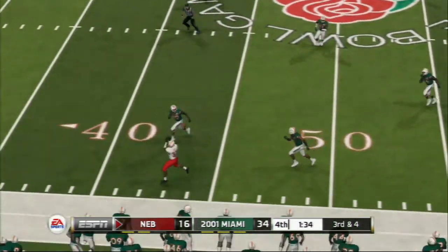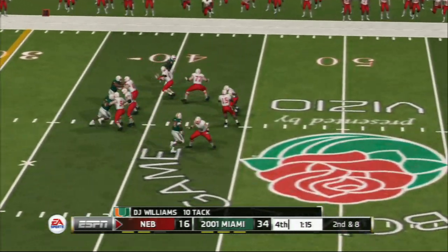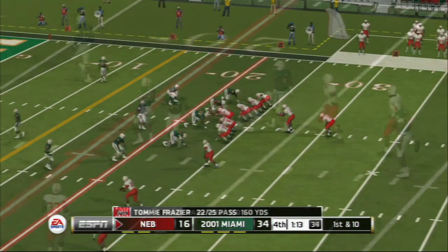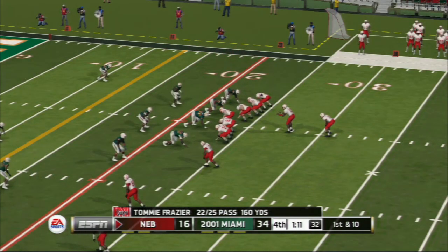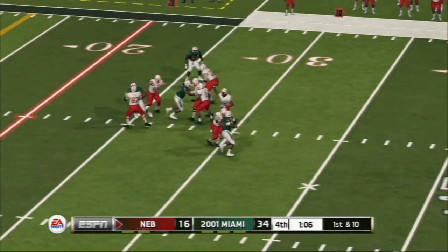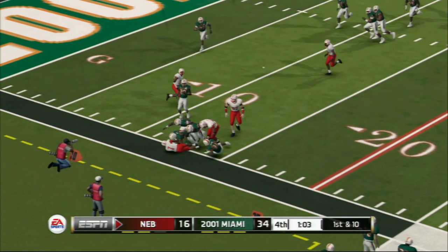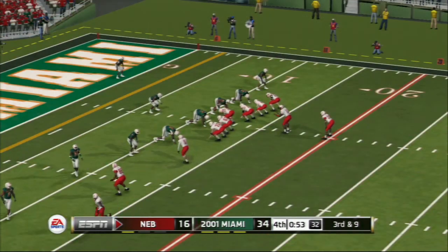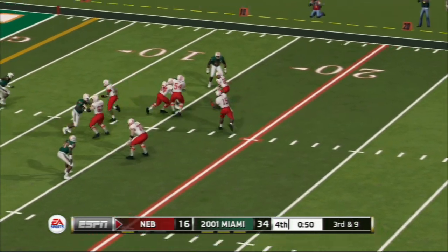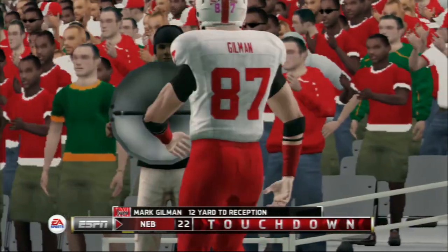He rifles it. Keeps a foot in and pulls receivers to get downfield a little bit before he throws it. There's a strike, complete. He's tackled. And another third down here. We have less than a minute to go. Got his tight end. Touchdown.